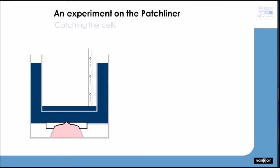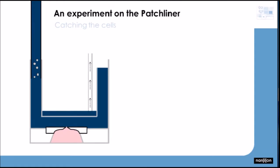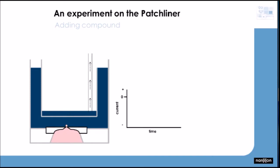After that, the pipette will add the cells, and during that, suction is already applied. So it allows one cell to be attracted to the hole and start to perform the gigaseal formation. Then we apply a wash step to remove the remaining cells. You can see that now. And after that, we rupture the cell membrane, so we have access to the cell, and we can start recording.